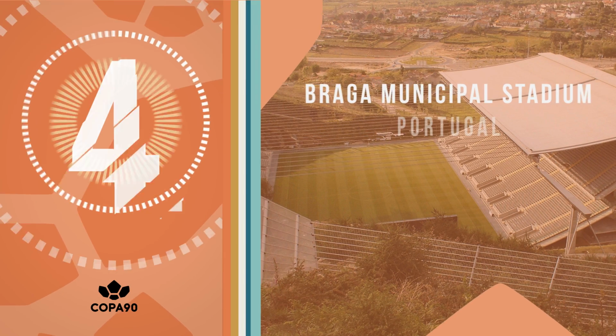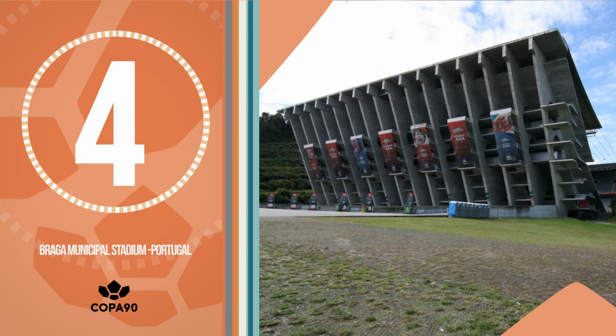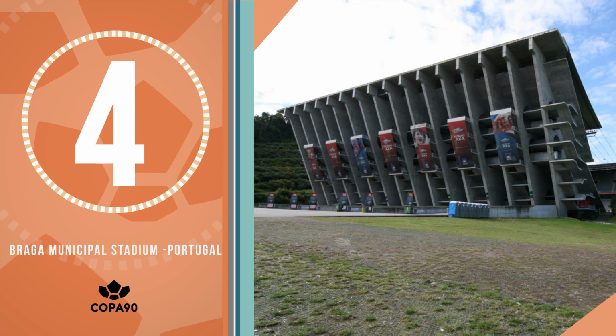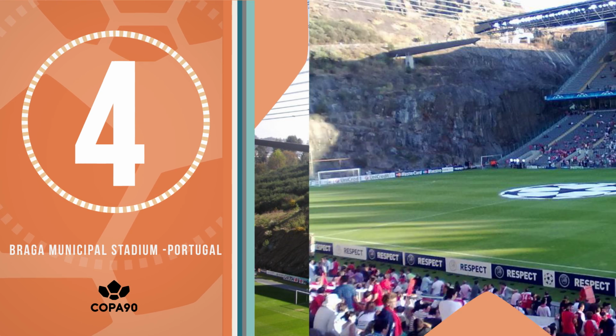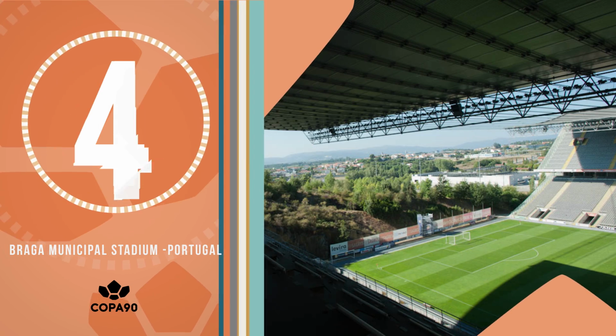At 4, it's the Estádio Municipal de Braga in Portugal. You may have already seen this stadium if you watched the Euros in Portugal in 2004. The flat rock face behind the goal is impressive enough, and somehow they managed to put a giant scoreboard on there. Sporting Club de Braga currently use the stadium, and you'll be able to get to see a game with ease.